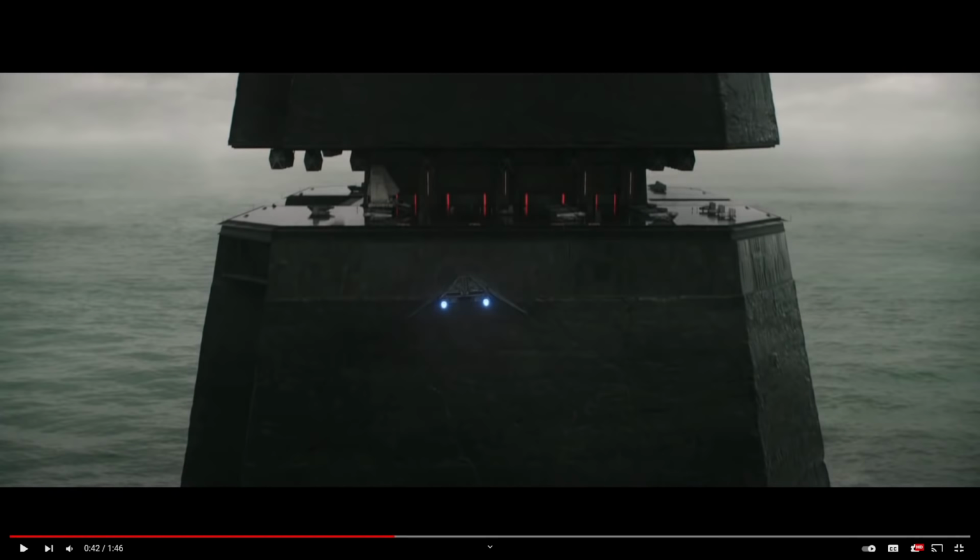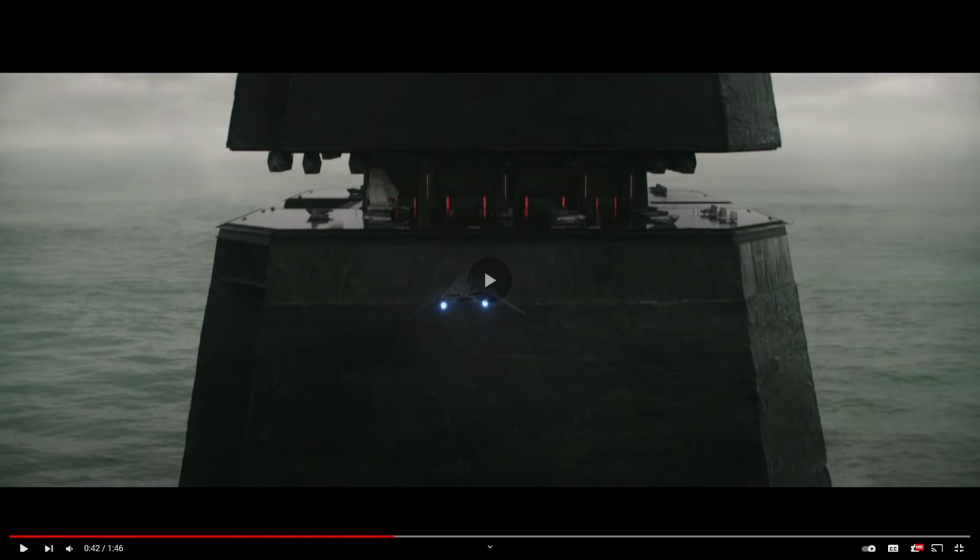There's a facility here, which is in the middle of this large body of water. So I don't think that this Inquisitor facility is going to be located on Tatooine, obviously, because Tatooine is a desert planet. I don't know exactly where this is located, but we do know that there is a new planet in this trailer called Daiyu, which I'll talk about in just a second. But again, I'm not sure exactly where this is located.